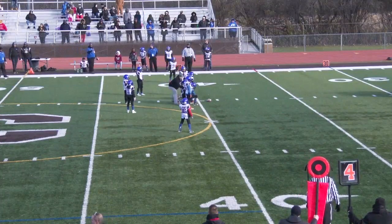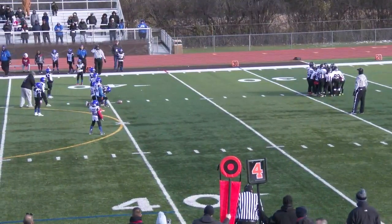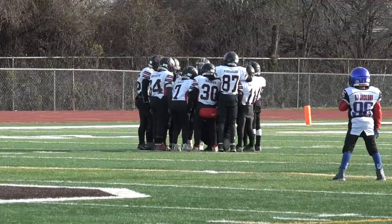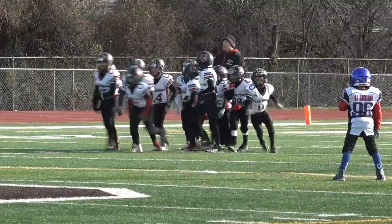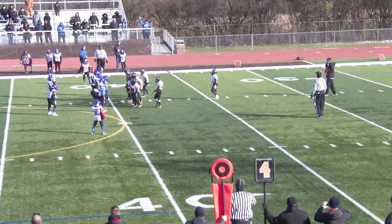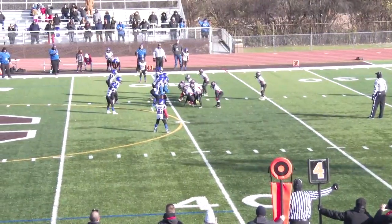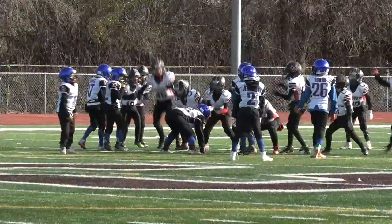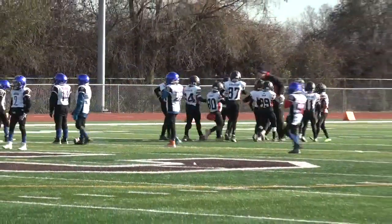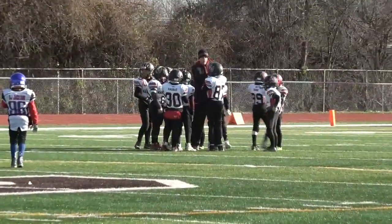So now decision time, as the Broncos facing 4th and a yard from their own 39-yard line. Laughlin brings them up to the line. Barking out the signals. Penalty marker flies, and a hard count brings the defense across the line. So the Broncos won't even have to work for that first down. A 5-yard penalty results in a first down for Barrington.